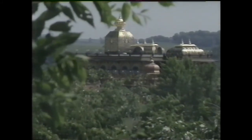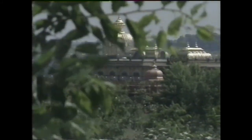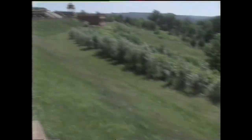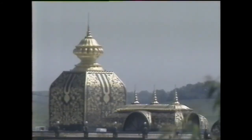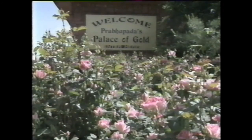Astonishment might be the best way to describe most people's first glimpse of the Palace of Gold, hidden away on a country road high atop a mountain here in Moundsville, West Virginia. Built 17 years ago by the Hare Krishna religious community as a home for their religious leader, it was turned into a memorial shrine when he died.